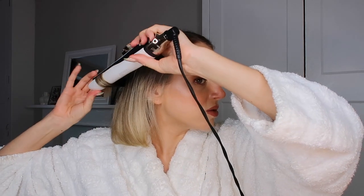Also, another tip, I try to not really clamp down on my hair, just to give it a bit more delicacy when doing the styling. I just don't want to overkill my hair, especially as I'm styling it all the time. And if you are like me and you're styling your hair all the time, I'd really recommend trying to apply a hair mask once or twice a week.